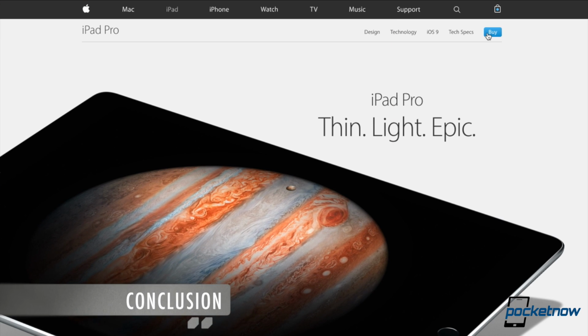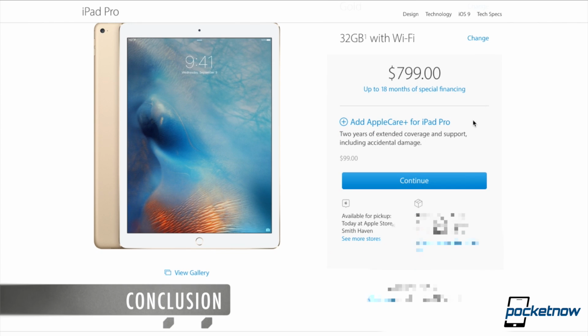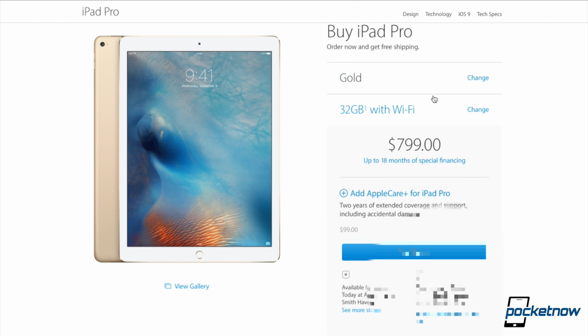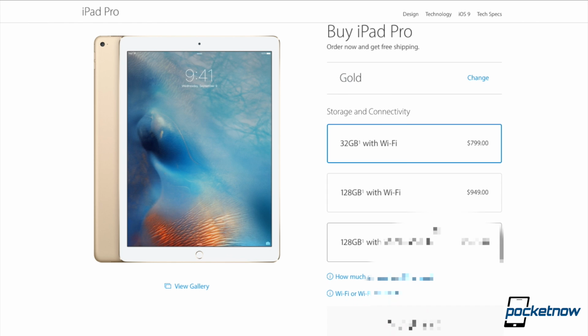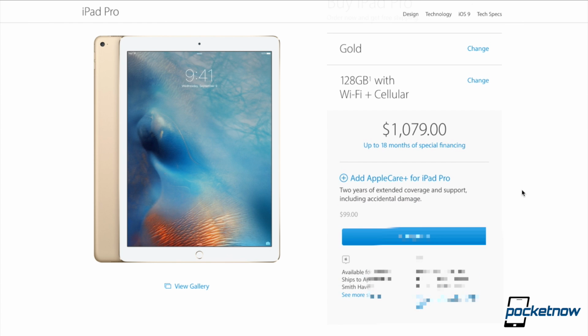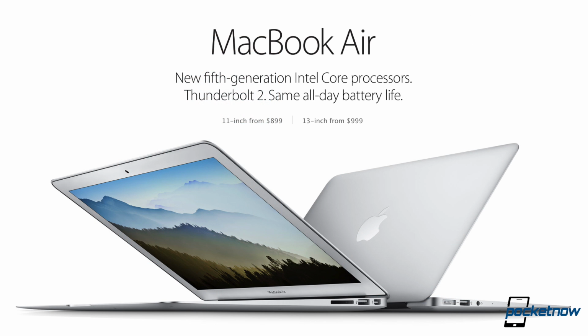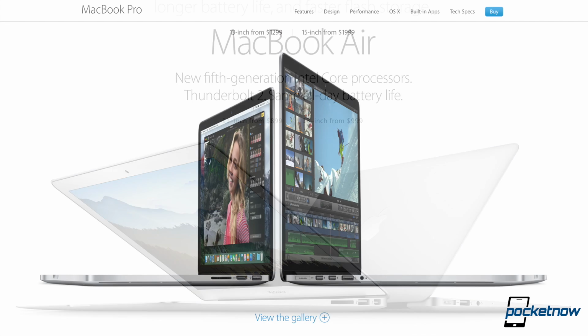The iPad Pro comes in Wi-Fi and 4G flavors, with 2 storage options and 3 color choices. Price starts at $799 for the base model and climbs to over $1,000 for the LTE version with maxed out storage. That puts the iPad Pro in the same league as the MacBook Air, and at the higher trims, it even gets close to the base model MacBook Pro.